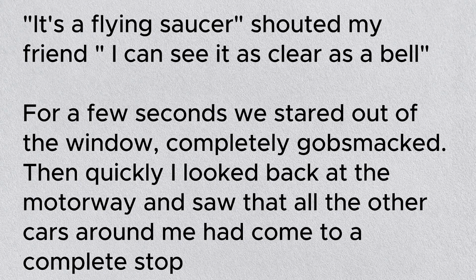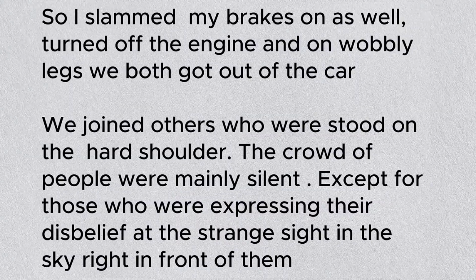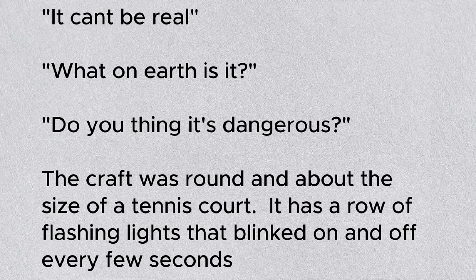Then quickly I looked back at the motorway and saw that all the other cars around me had come to a complete stop. So I slammed my brakes on as well, turned off the engine, and on wobbly legs we both got out of the car. We joined others who were stood on the hard shoulder. The crowd of people were mainly silent, except for those expressing their disbelief at the strange sight in the sky right in front of them. "It can't be real. What on earth is it? Do you think it's dangerous?"